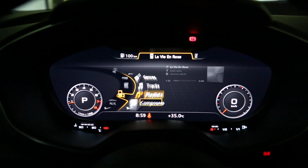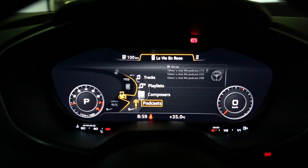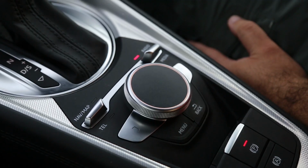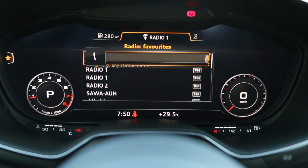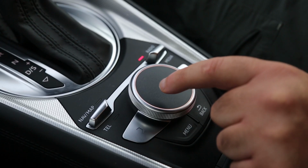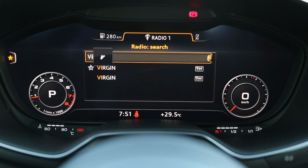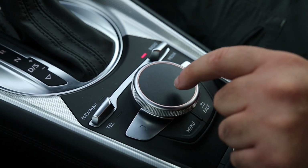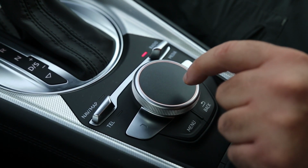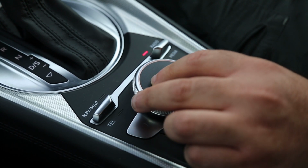Now, one of the things that I like is how you can look for names in the phone book and radio stations, for example. Normally Audi will have this pad here, a big pad you can write on, and then it transfers whatever you wrote into text. But they integrated it in this knob here. Of course, with this one you can control the virtual cockpit. But if you start writing on it, it will detect and it will transfer everything into text.